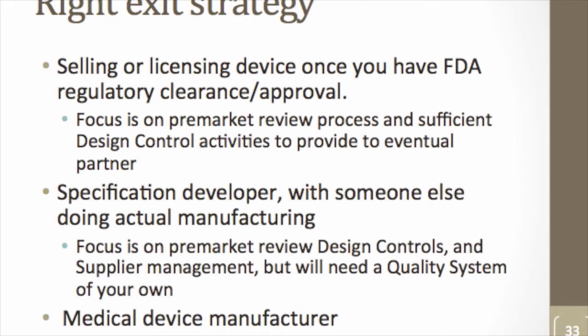Now, in the middle, you have this option to become something called a specification developer, and that is where you maintain the license for the product. It's still your technology, and once you have done that, then you can work with a third party who would be responsible for actually doing the manufacturing and doing the design control stuff for you as well. So these are the different options that you have as a medical device manufacturer or as somebody who's going to simply just license their technology.